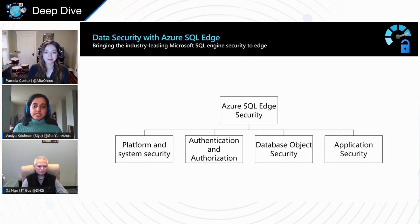So security for Azure SQL Edge is across 4 main pillars, as you see over here. So one is platform and system security. The platform for Azure SQL Edge includes a physical Docker host, the operating system on the host, and the network systems connecting the physical device to the applications and clients. So implementing platform security starts with keeping unauthorized users off the network. And this can be done through firewalls, encrypted tunnels, ensuring proper access control is applied, specifying and restricting host ports, and that's something that we are going to see in some time.